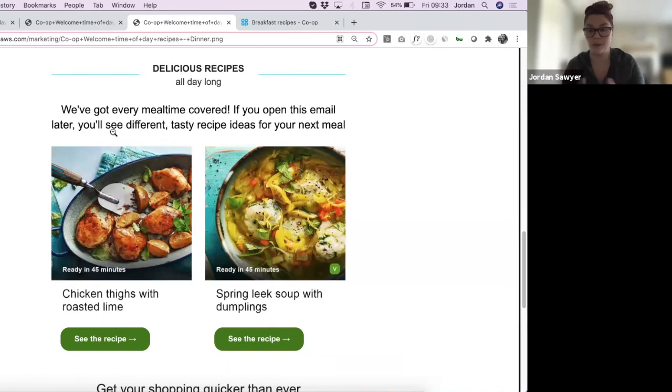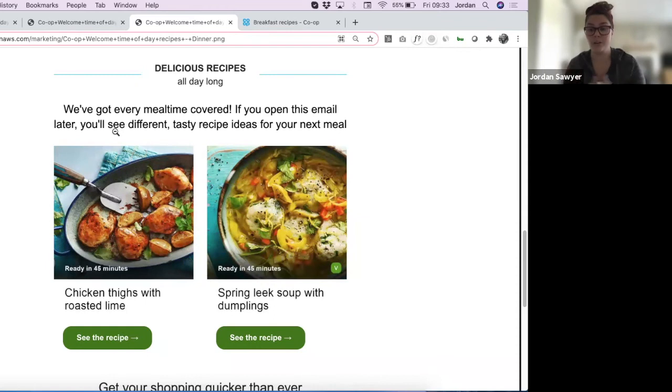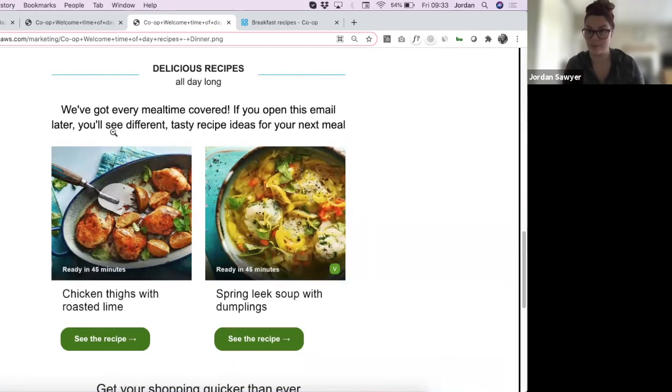Co-op have predefined all of the times that they want to show these different recipes and change the content. We've then layered on the day parting technology that says in the morning, we want to go and show these latest breakfast recipes. And at lunchtime, it says show the lunch recipes. And in the evening, the dinner recipes.